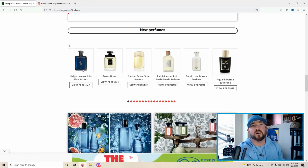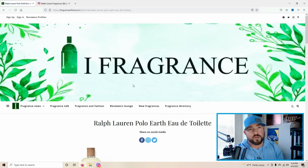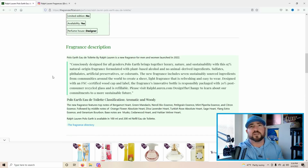And speaking of, we got to take a look at the new Ralph Lauren Polo Earth. So this is 97% natural, sustainable, recycled materials or something like that, if I remember correctly. So it's a unisex fragrance. It's for women and men, and it's consciously designed for all genders. Polo Earth brings together luxury, nature, and sustainability with this 97% natural origin fragrance formulated with plant-based alcohol and no animal-derived ingredients, sulfates, phthalates, artificial preservatives, and colorants. So super, super clean fragrance.